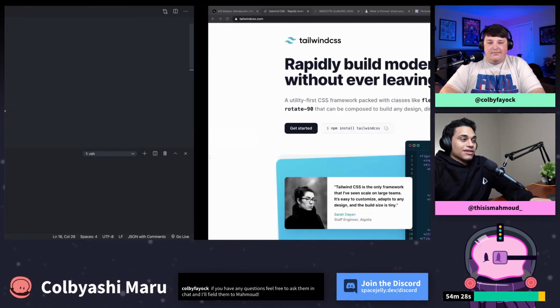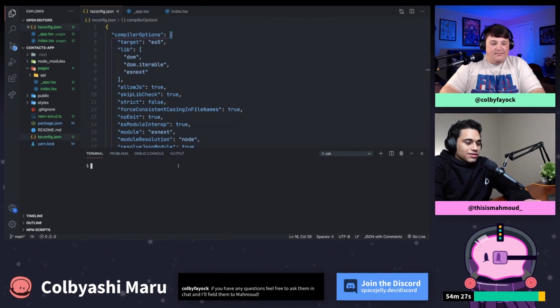Actually the setup for Tailwind in Next.js is also really nice. All we need to do is install 3 packages. We need to install Tailwind CSS, and we also need, I'd say you add latest, because they always do that in the documentation, PostCSS at latest, and autoprefixer.